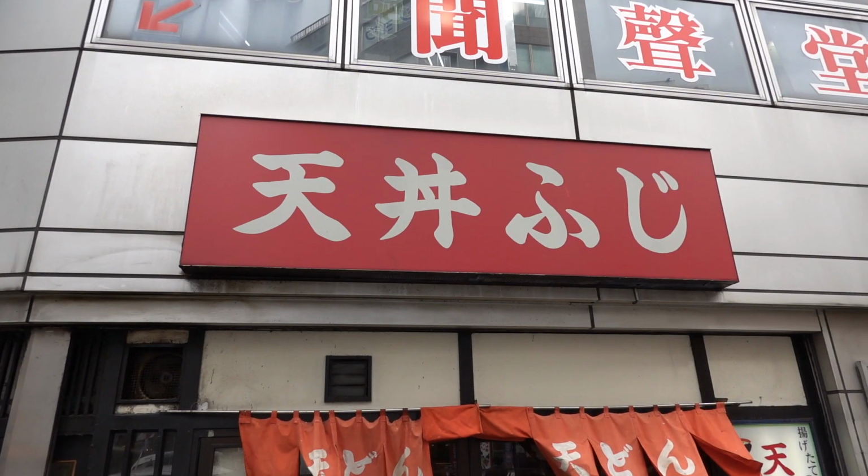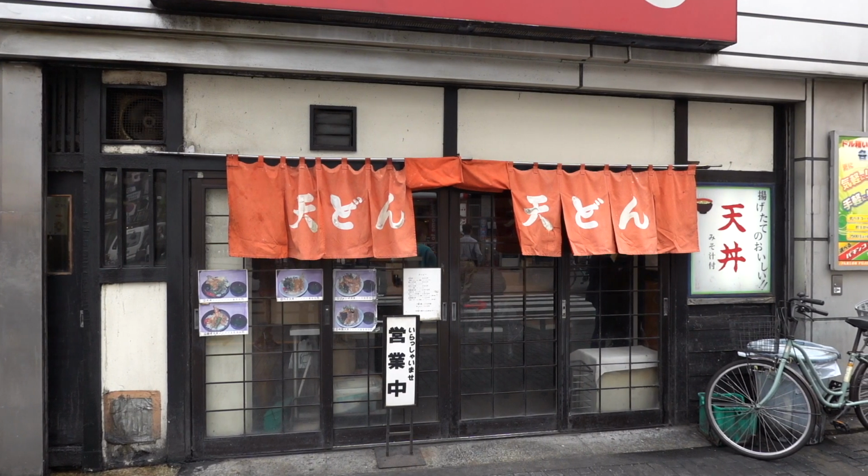Lunch was amazing. Lunch was so good and so cheap. Yeah, so we went to another tendon place and we were almost going to go to the same place we went a couple days ago, but decided to try something different, and I'm really glad we did. Yes, because this place was a total mom and pop shop. It really did feel like mom and pop.